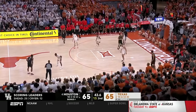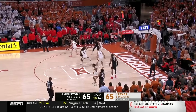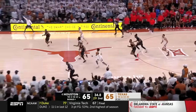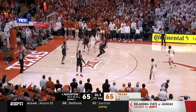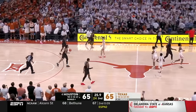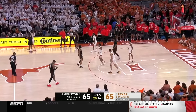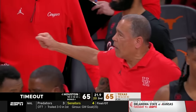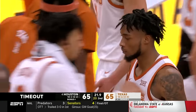Shed with a game high 25. Jumper short. Hunter. Shed intercepts it. I think Kelvin Sampson wants a timeout. And Houston calls time. 65 apiece. Back in 30.